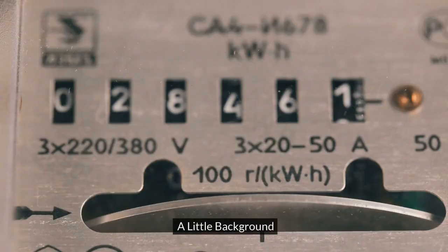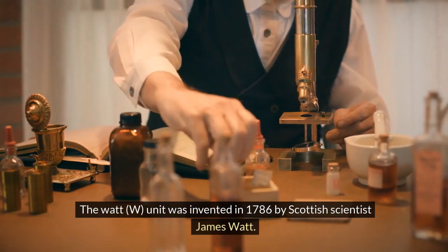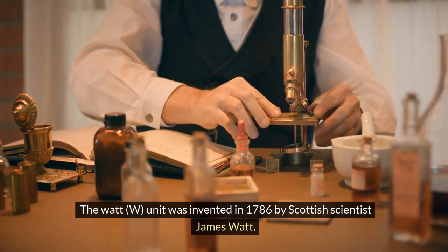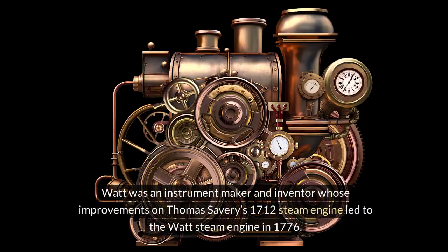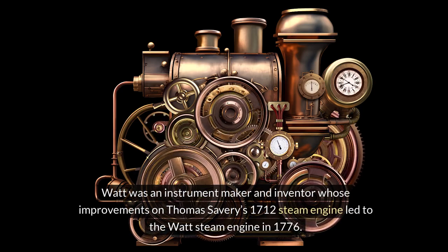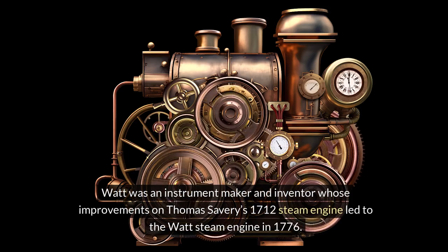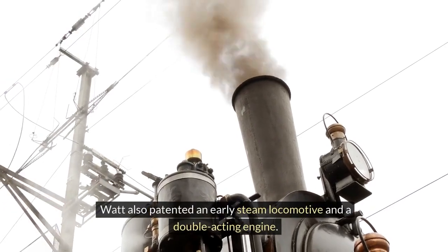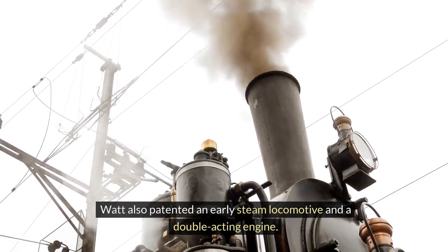A little background. The watt, W, unit was invented in 1786 by Scottish scientist James Watt. Watt was an instrument maker and inventor whose improvements on Thomas Savery's 1712 steam engine led to the Watt steam engine in 1776. It was a major milestone in the Industrial Revolution. Watt also patented an early steam locomotive and a double-acting engine.